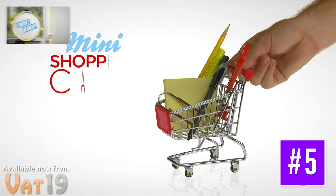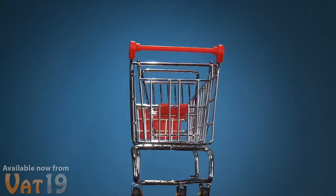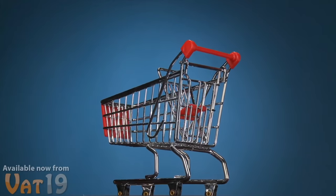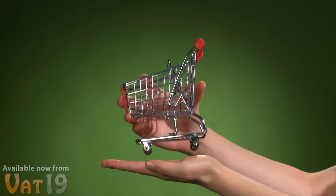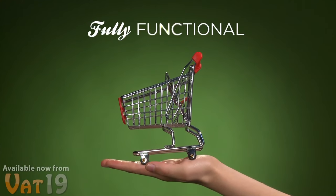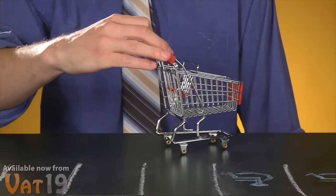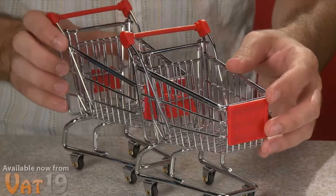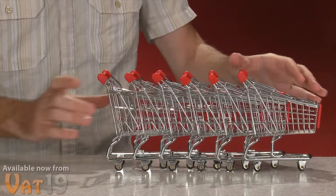Show everyone how you roll with the mini shopping cart. Measuring just 4.2 inches long, 3 inches wide, and 5.8 inches tall, the mini shopping cart is roughly 300 times smaller than the real thing. But it's not just cute, the mini shopping cart is fully functional. Its wheels actually roll, so your desk can become a parking lot. It features a fold-out child seat for extra storage, and best of all, it's stackable, just like the real thing. So order a whole bunch and keep them all together.